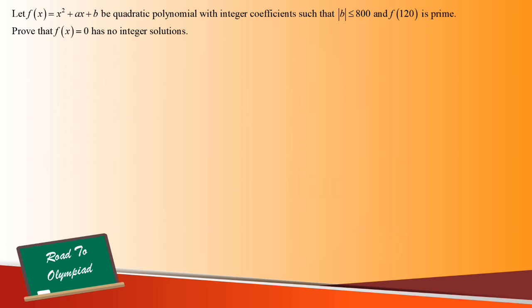One of the useful tools to deal with polynomials is Vieta's theorems. We will see some application of Vieta's theorems here, together with some other logical deductions, to prove the statement. Pause the video if you would like to give this problem a try, and when you are ready, keep watching to learn how to solve it.